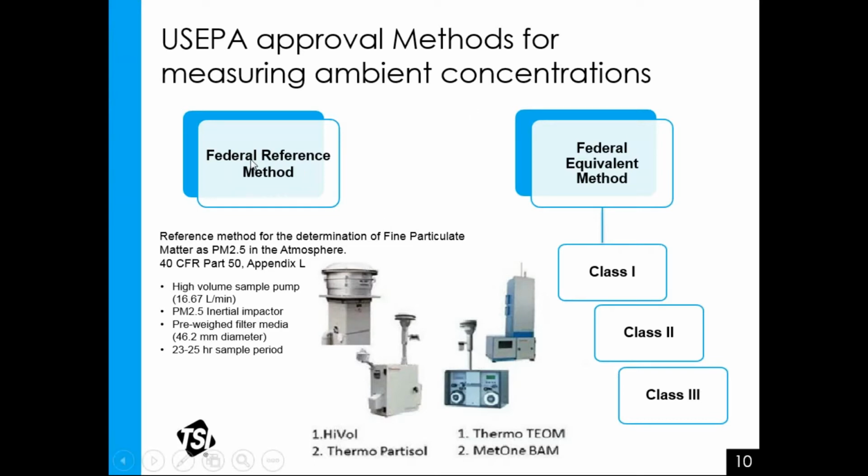So this is the requirement. In order to meet the federal reference method, the equipment has to prove it is capable of doing this. Definitely 24-hour sampling is required to obtain enough PM on the filter to obtain a measurement. Then after that, the sampling media is dried, weighed, and sent to the lab for analysis. And of course, this is not real-time monitoring.